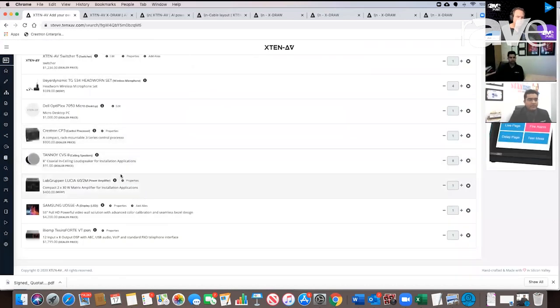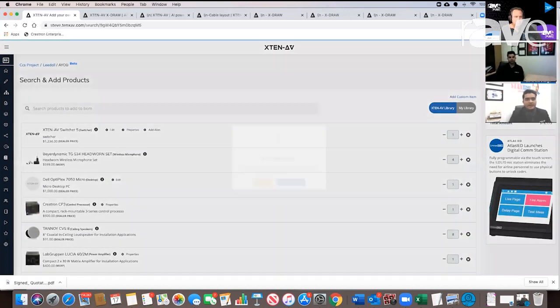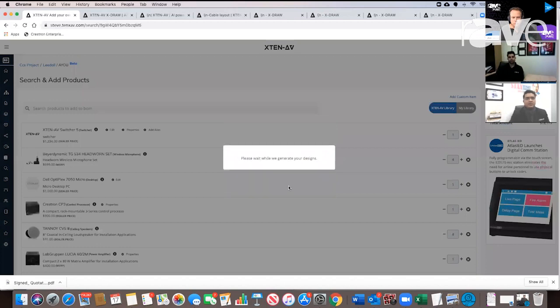So that's pretty much it. And then you hit generate design. And that's all you've got to do. Now you will see all the drawings are created automatically. So you will not have to draw the lines and connections by hand.